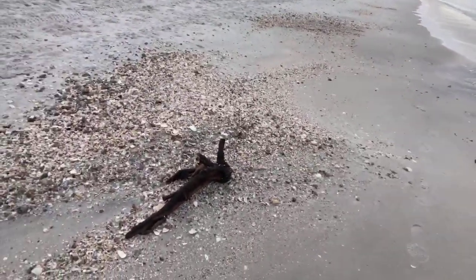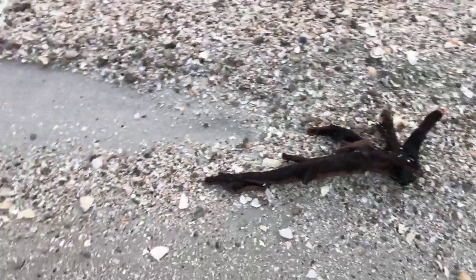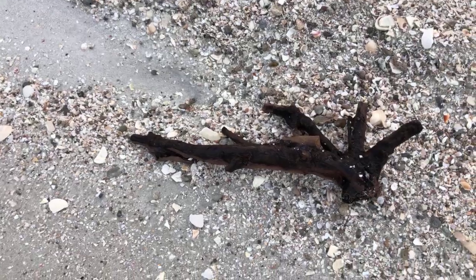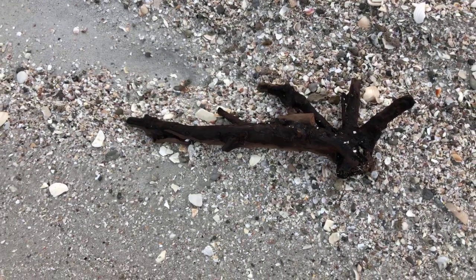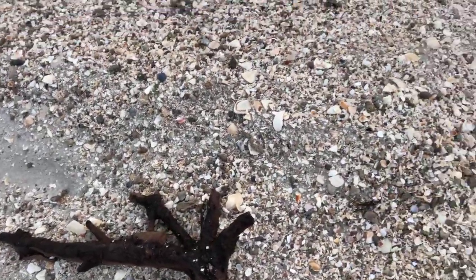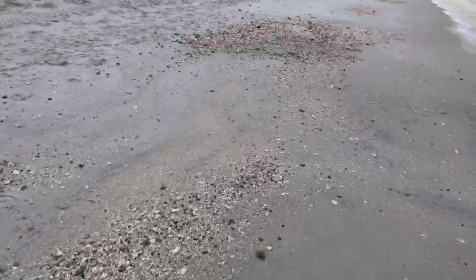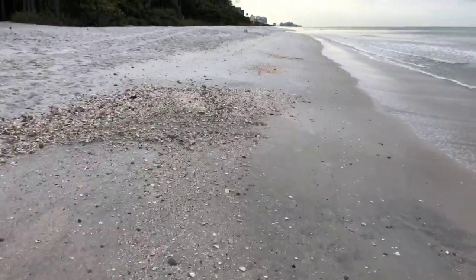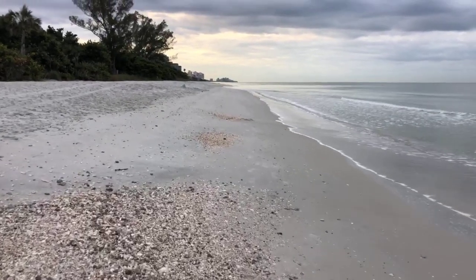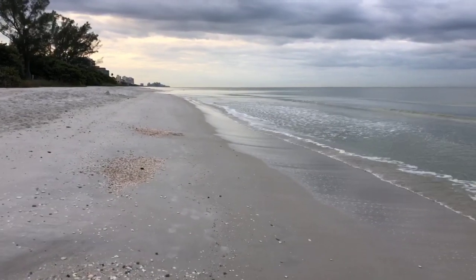Piece of driftwood down there. You know, a lot of people collect driftwood. It's a nice little piece. It's probably about a little over 2 feet long. Probably won't last long. Darn, I wish the sun was out.